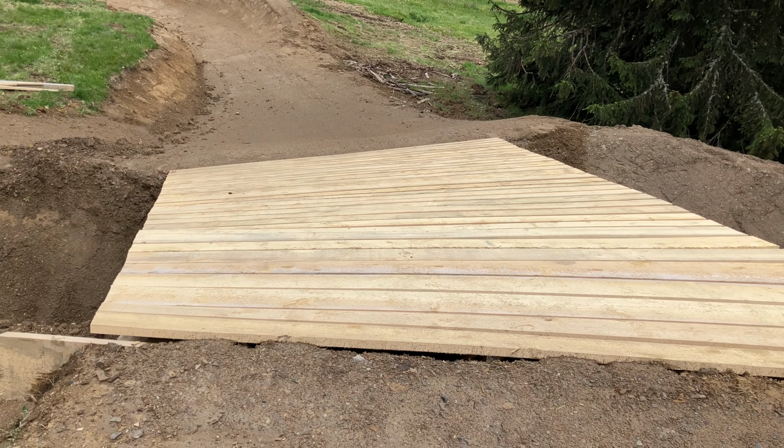Here we have the final feature of this year's trail. Is this just like a domed lip? So obviously you come here and through here and you can just send this any direction you want. Straight over, hip it left, hip right. And this is the berm that you're gonna have to support you. Just the amount of soil they've moved for this trail is incredible.